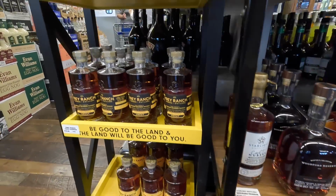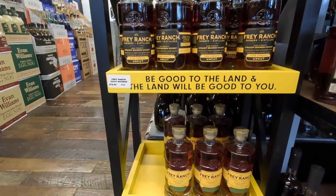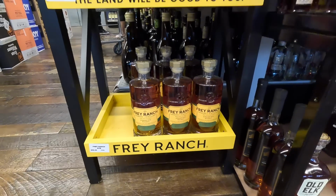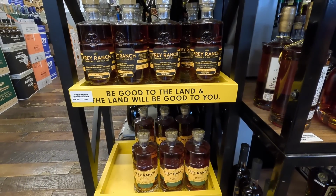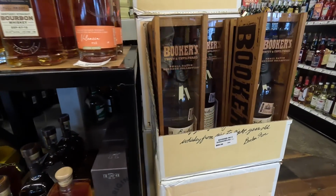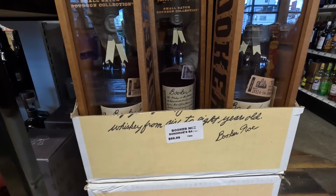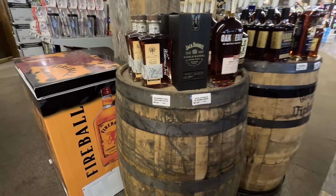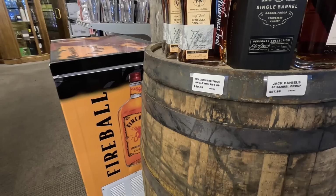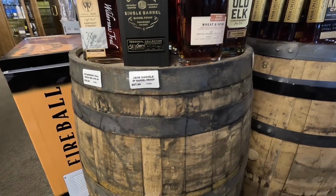We have the Fragrance collection here, $49, $78, and $59.99. I haven't opened my Fragrance up yet, but I'm excited to do so because I've heard that it was pretty decent. And we have Booker's. Booker's for $99. That's not a bad price. The 2004, not bad at all. And on this side, we have the Wilderness Trail Rye for $59. Jack Daniel's Single Barrel Proof, $67. 125 proof.